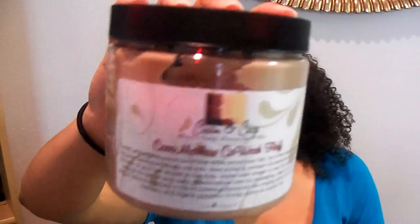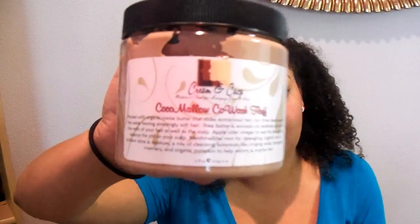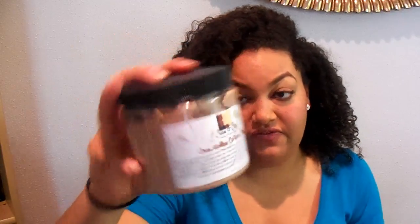The next thing I got is the Salted Caramel Creme Brulee Deep Conditioning Mask. Looks like that. And this is the Coco Mallow Co-Wash Fluff. Now this one, she said, is for people who don't necessarily like the Coco Mallow bar. It's just a fluff version. And again, you could get both of these for a discounted price versus paying for each individual one. This is a 12-ounce container, and this one is a 16-ounce container. The Coco Mallow Co-Wash Fluff. As if I didn't like the smell of the bar.